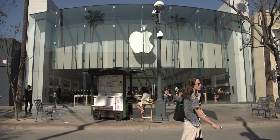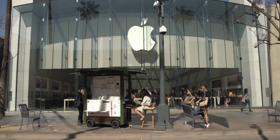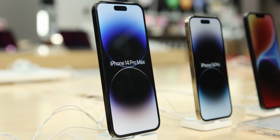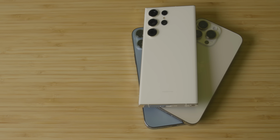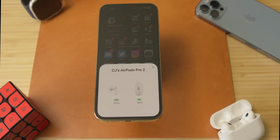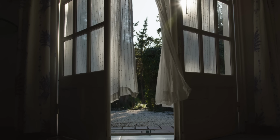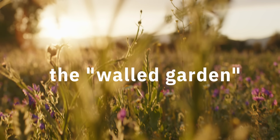I've been using Apple products for over a decade, and they've been fairly consistent. There've been rough moments for sure, but overall it's been consistently good. And that's no different with the iPhone 14 Pro Max. Now, no smartphone is really warranting a year-over-year upgrade, but if you're coming from an older iPhone model and are ready and due for an upgrade, then look no further. So, whether or not you choose to subject yourself to the so-called walled garden, we all must admit that there is some true magic happening behind those invisible walls.